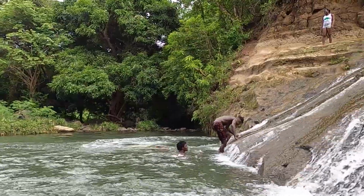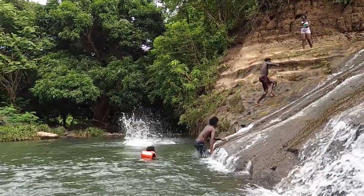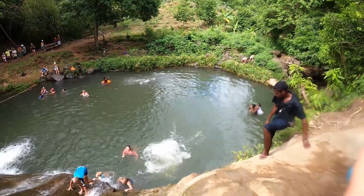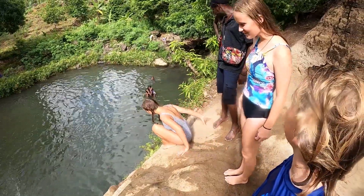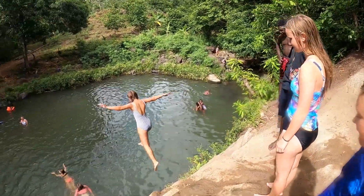Anyway, there's also a ledge next to the slide that's great for jumping off. It was so good that we could have spent the entire day here. If you're wondering, there are some roadside sort of food and drink vendors at the top of the hill, in case you didn't want to bring a packed lunch. But yeah, really try and factor in a few hours at this location.